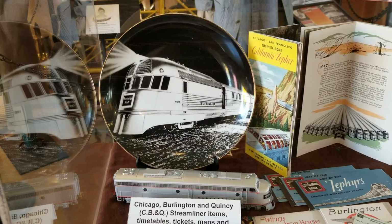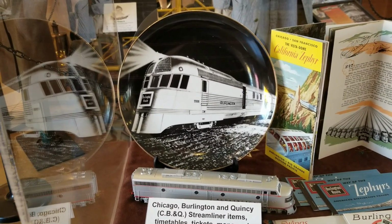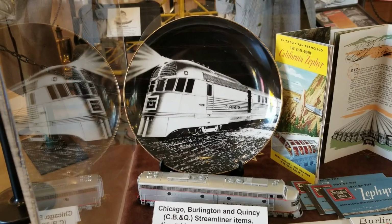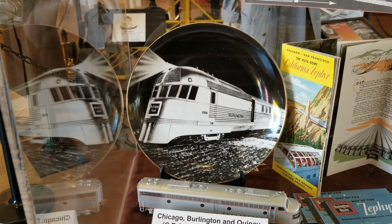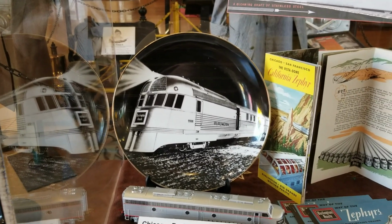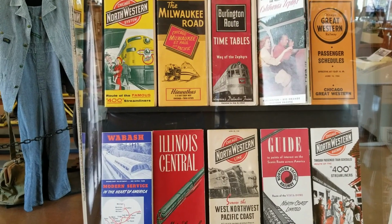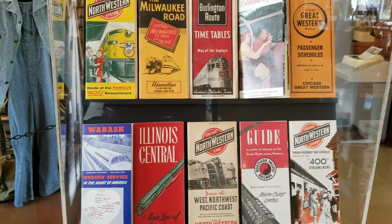Here's a familiar plate. I've got this at my home. That's the Pioneer Zephyr, Burlington Railroad, the first streamliner back in 1933 or 6, somewhere around there. More timetables.